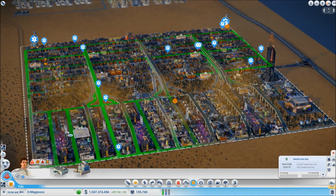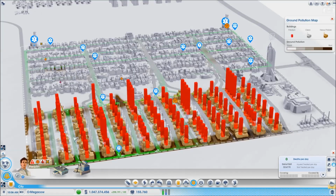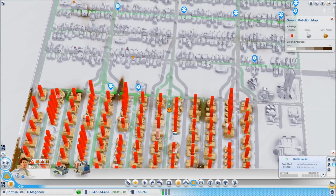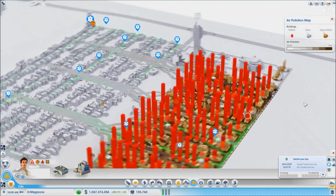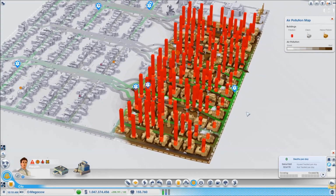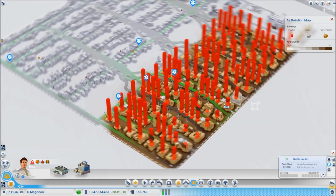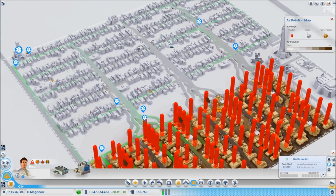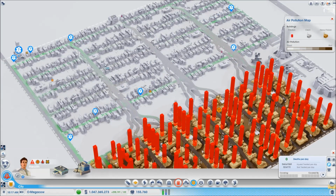It's not worth cleaning up this area, because even though the ground pollution has gone, look at the air pollution. The air pollution is just as bad as ever it was. Okay, and a lot of these injuries are actually being caused, I believe, by Omega. So there's no getting away from that.